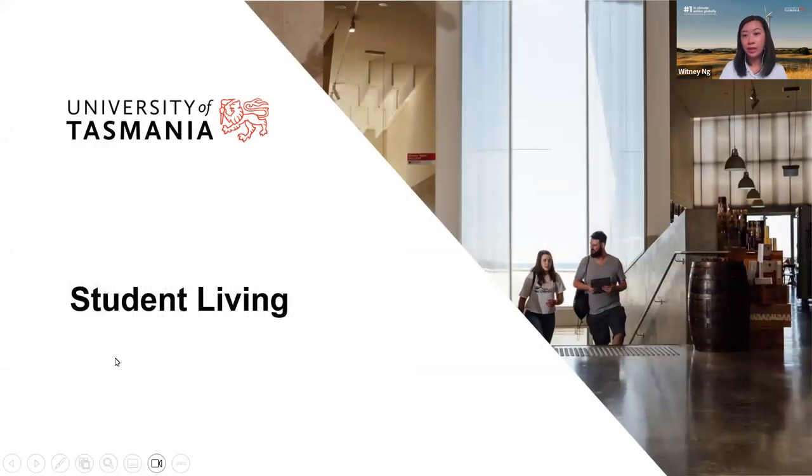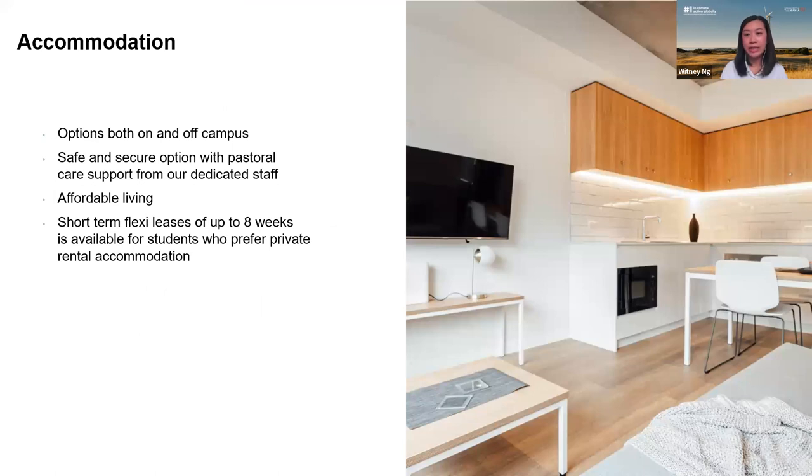And for student living, most of our students are actually staying with us on campus. So we do have our own on-campus accommodation, which would be a very safe choice and a very secure option for our students. So we do have dedicated staff. They are working from 9 to 12 in the accommodation. So in case your student or yourself have any questions that you want some support from our staff, you can always feel free to go to our staff. And it's actually a very affordable living option as well. So I have included the cost of living in later slides.